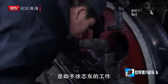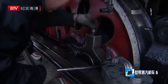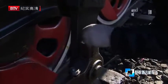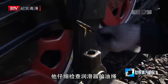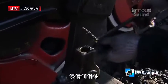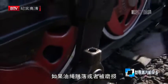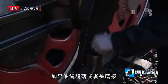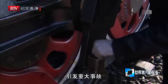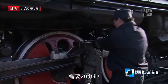Supplying oil to parts is the assistant engineer Xu Zhidong's job. He pays close attention to the lubricator wick. Made of goat's hair, a fully soaked wick slowly drips oil onto the wheel axis. However, should the goat hair come undone and fall off or wear thin, the axis will burn out. That could lead to an accident. The inspection and refueling take about 30 minutes to complete.